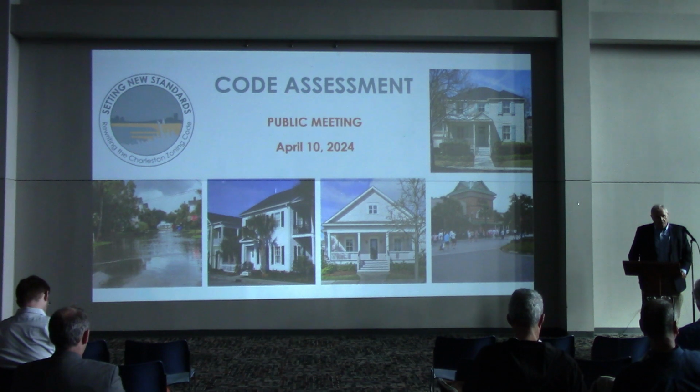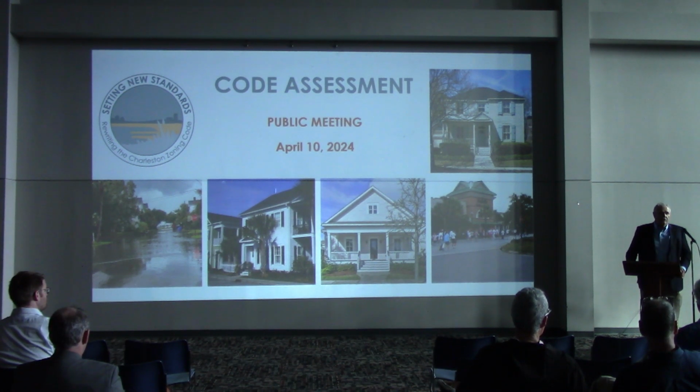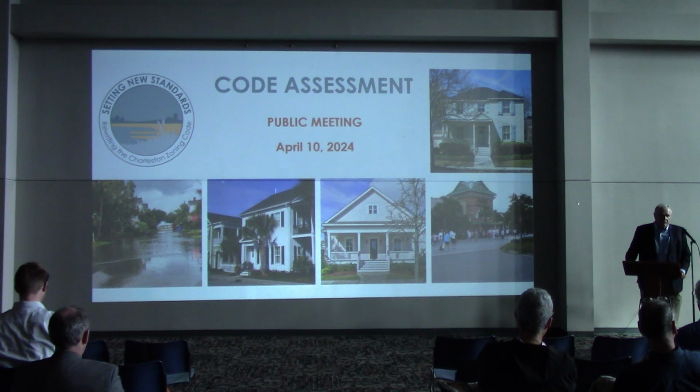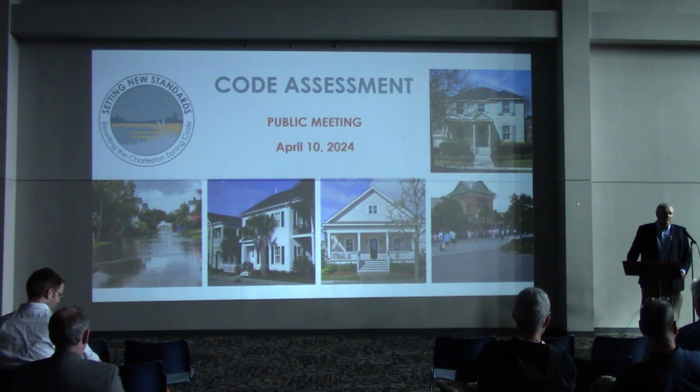Code update, the zoning code update project in Charleston. We have released and placed on the website the code assessment document. And what we are going to do tonight, myself and Jeff Green and our other colleagues, is highlight the key points in the assessment.